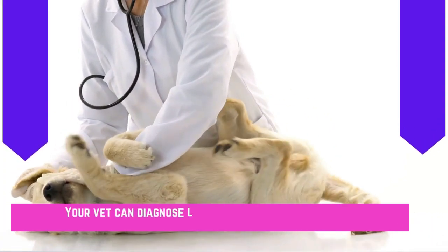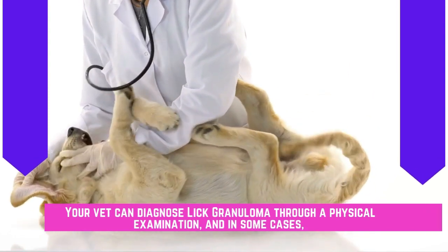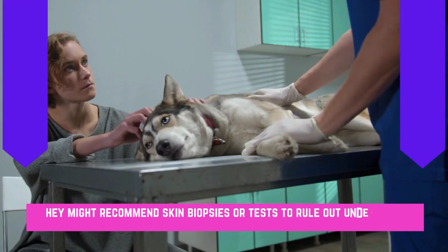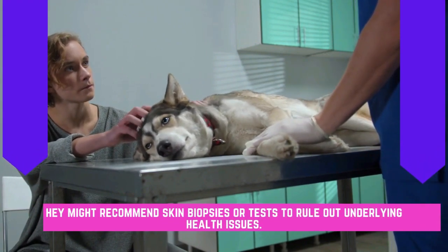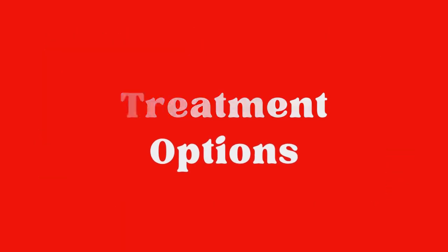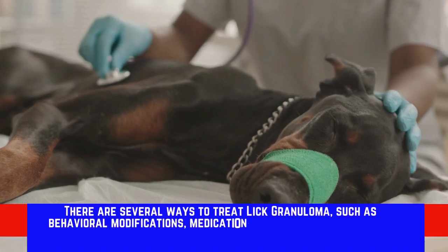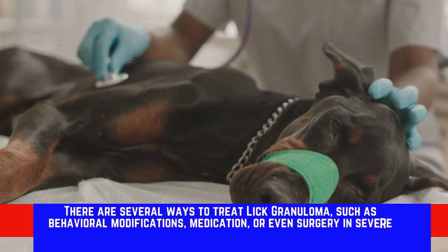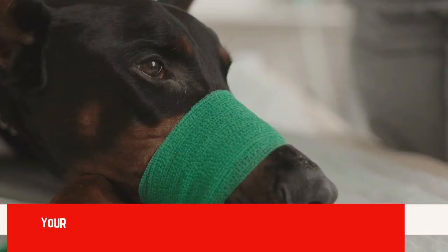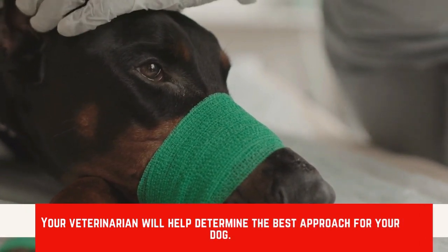Your vet can diagnose lick granuloma through a physical examination, and in some cases, he might recommend skin biopsies or tests to rule out underlying health issues. There are several ways to treat lick granuloma, such as behavioral modifications, medication, or even surgery in severe cases. Your veterinarian will help determine the best approach for your dog.